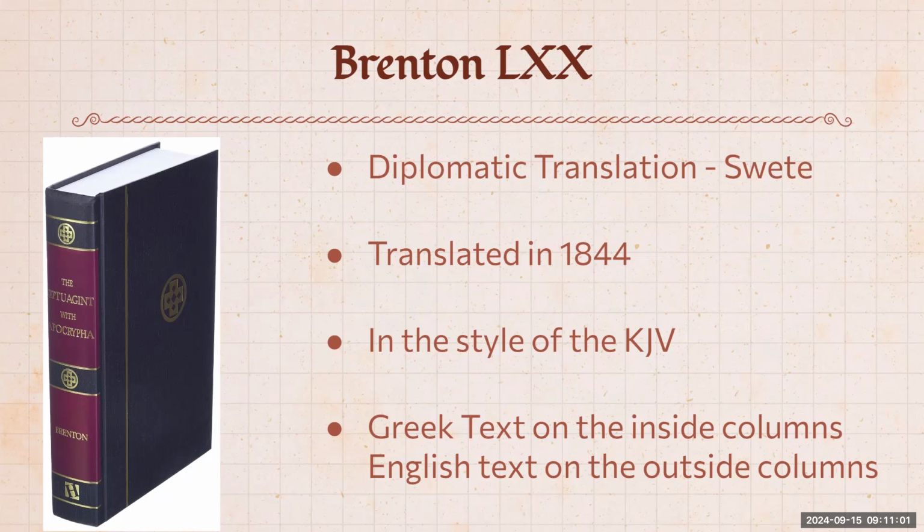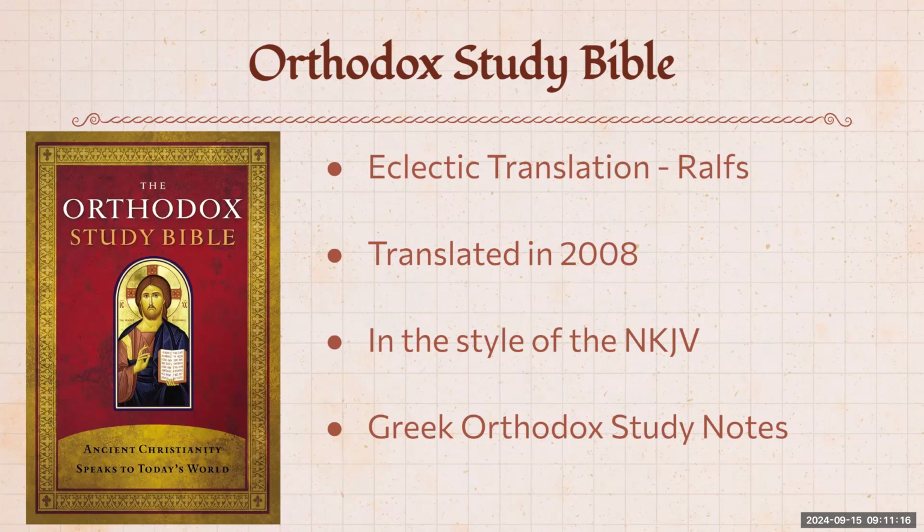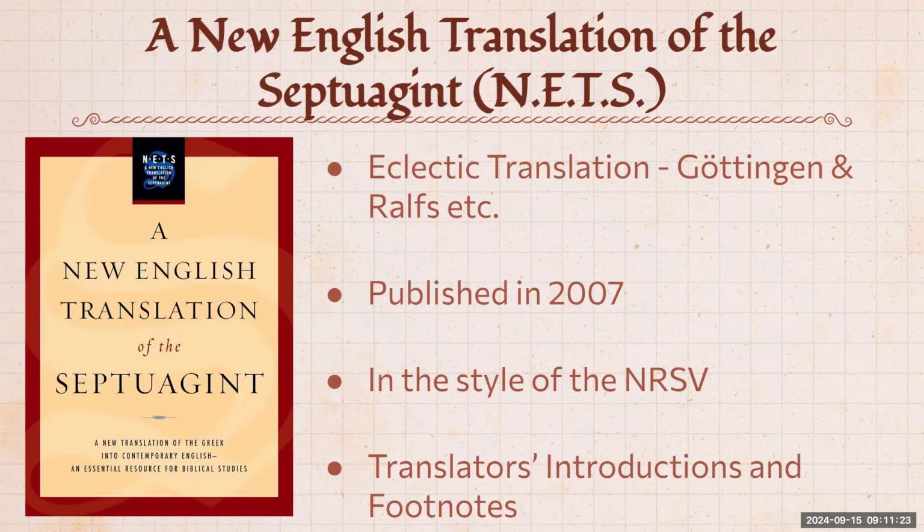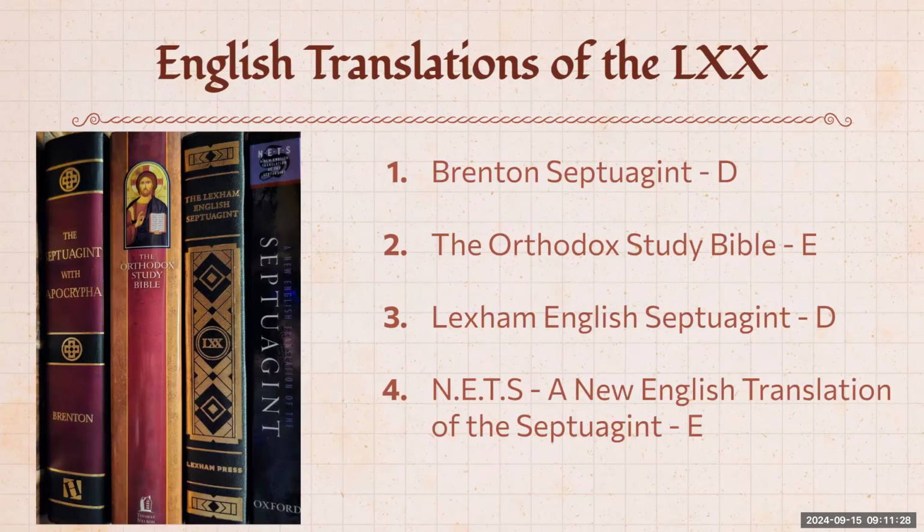So we went through the Brenton LXX, the pros and cons to that. I'm not going to get into all of these right now. I'm just going to go quickly to the end here so we can move on. But we have the Brenton LXX, the Orthodox Study Bible LXX, the Lexham English LXX or Septuagint, and the New English Translation of the Septuagint. Those would be the 4 primary Septuagints. I would recommend you grab at least one of them, if not all 4. If you can grab all 4, I think that's even better.